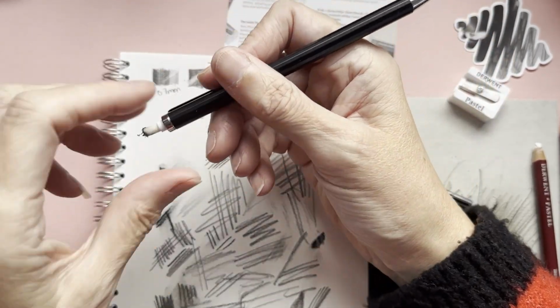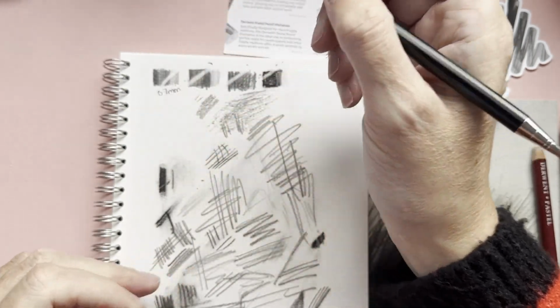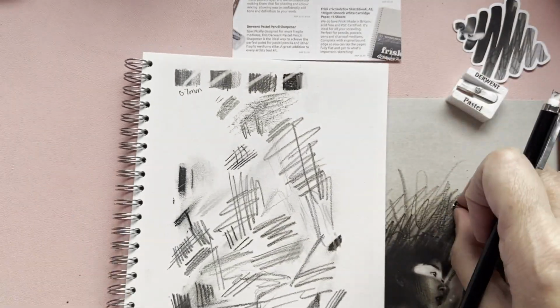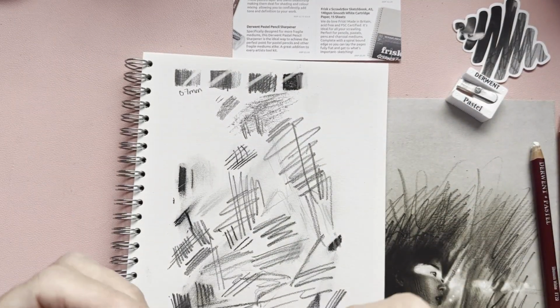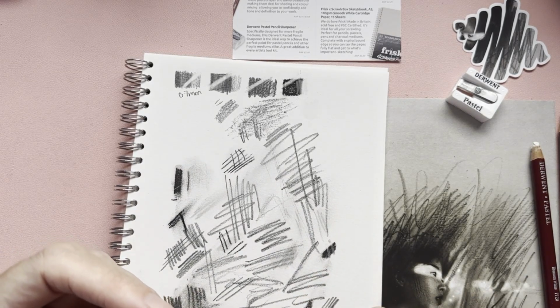Oh, hello. It's coming out. There we go. Okay, so it is erasable. So we can get some highlight back that way. It's not the best eraser, but we'll give it a go.